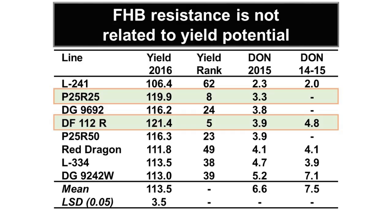Okay, so I wanted to put this up here as a list of the seven lines, and this is that Dynagrow line that I couldn't remember at lunch today, 96, 92 here. These lines all have very low levels of DON, as well as the other associated traits, but they also have high yield potential. So 2 lines are in the top 10 of 2016. Two of the top 10 highest yielding lines have extraordinary scab resistance.